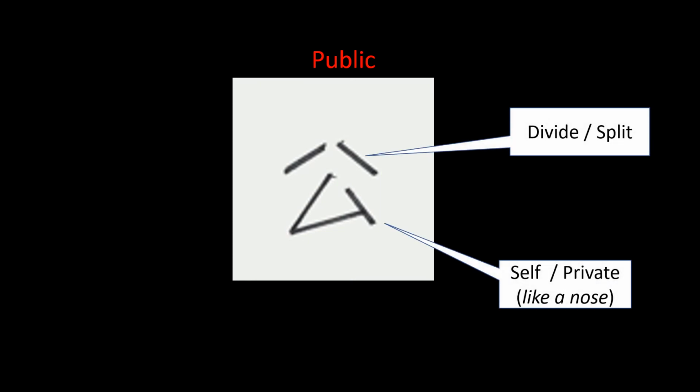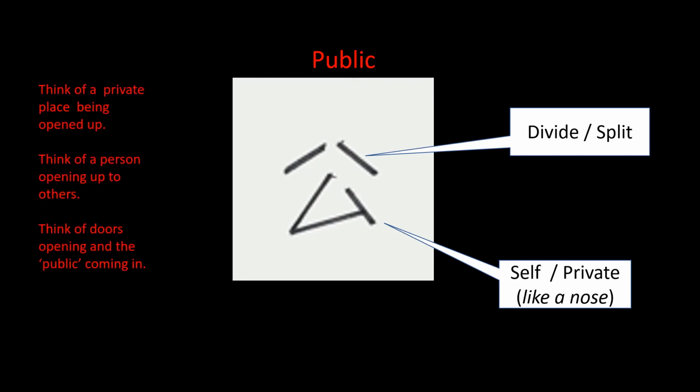The kanji is actually made up of the top of the symbol that means divide or split, and the bottom is made up of self or private, like a nose. And in Japan, I understand when somebody's talking about themselves and they're going to point to themselves, they point to their nose. Think of this kanji for public as a private place that's being opened up. Think of a person opening up to others as another option, or think of doors opening and the public is coming in.